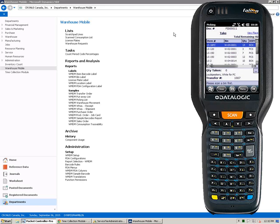And then from here, the operation is I effectively just have to scan the bin and then scan the item to indicate what I'm picking. And the reason we do that is we want that physical verification that the guy is actually at the bin that NAV expects him to be at before he picks the product. So we generally force people to scan the bin. That's what this says down here. But that can be overridden. So there's an option that says you don't actually have to scan bins to do your pick. And some people may prefer that.